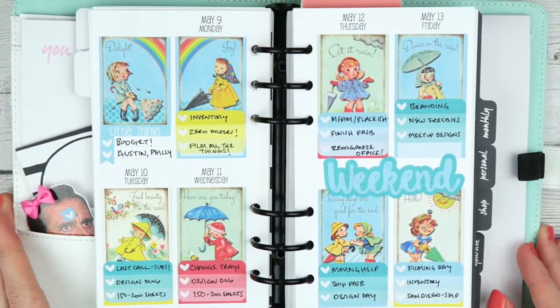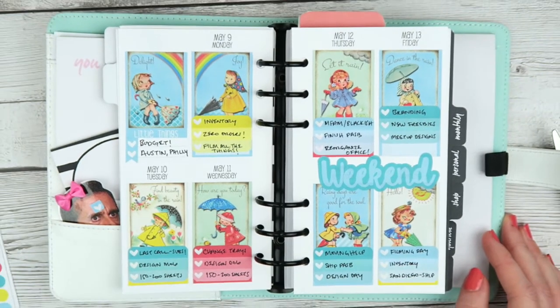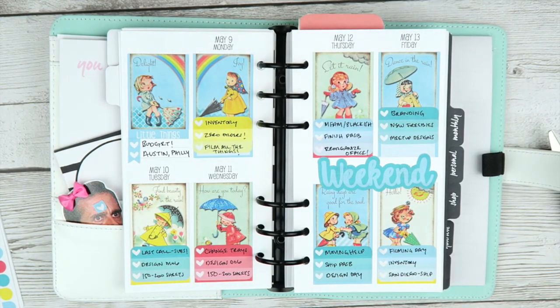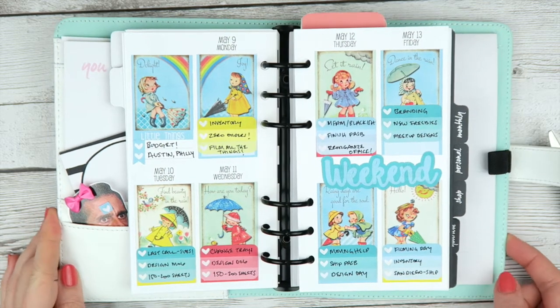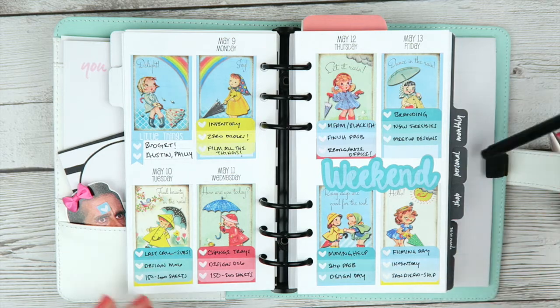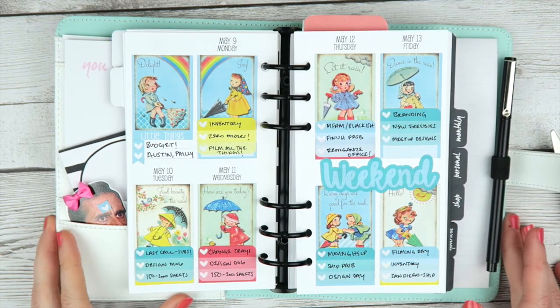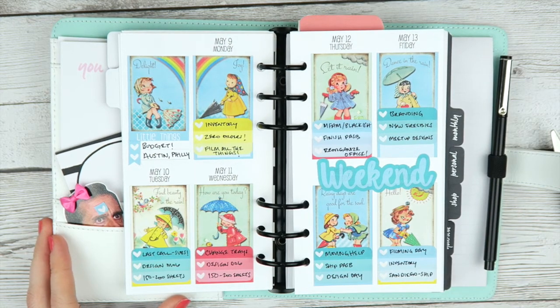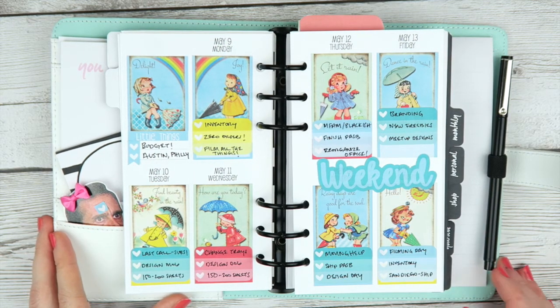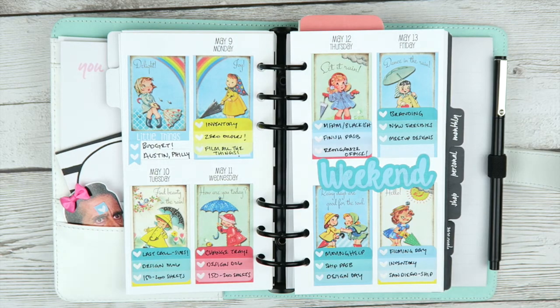So yeah, I will zoom out a little bit more. Again, wrong way. So you guys can see all the schniblets all around here. There are so many sticker scraps. Yeah, so hopefully you guys like this. I'm hoping you guys are okay with the chattier plan with me. That's why I'm hoping to balance it out with some of the sped up ones so you guys can just watch me plan and not listen to me talk.